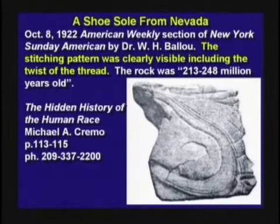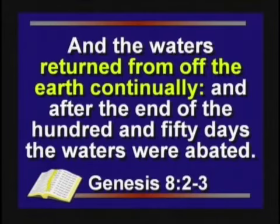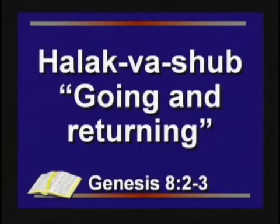The Bible says the waters assuaged or sank down, and the waters returned from off the earth continually. If a section of the earth sank down, the water would rush in to fill in the hole, but then it would slosh back and forth for a while. There would be tidal waves going back and forth. The Bible says in Genesis 8, the waters were going and returning. That's the Hebrew phrase halak vashab, going and returning.